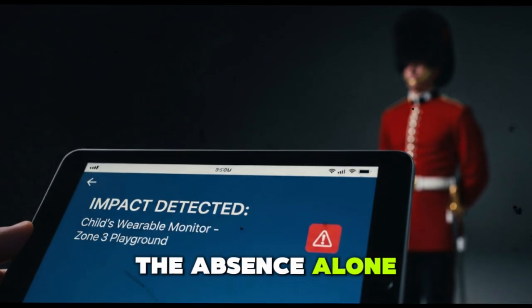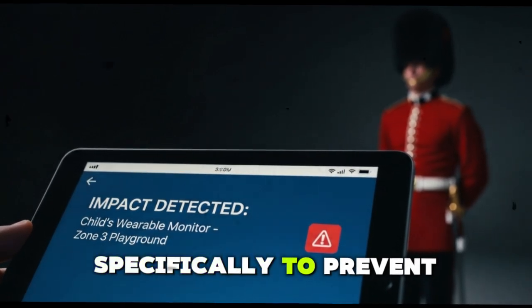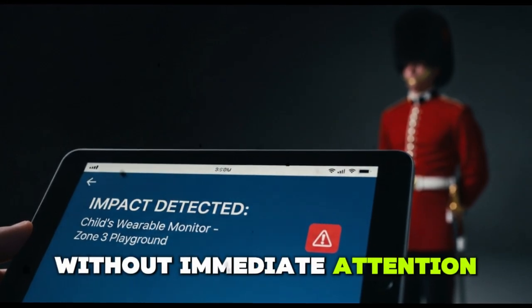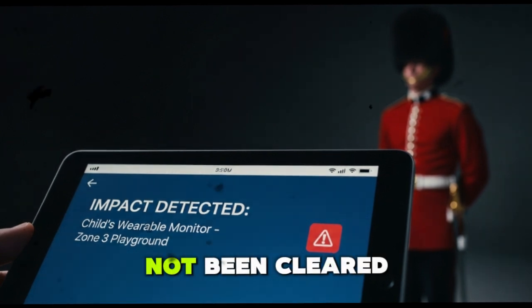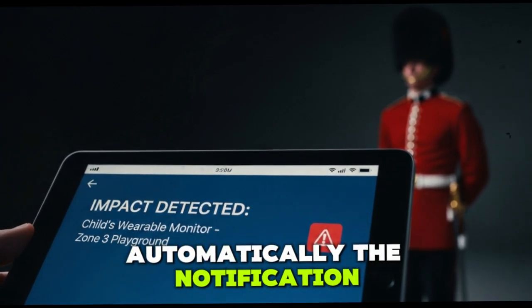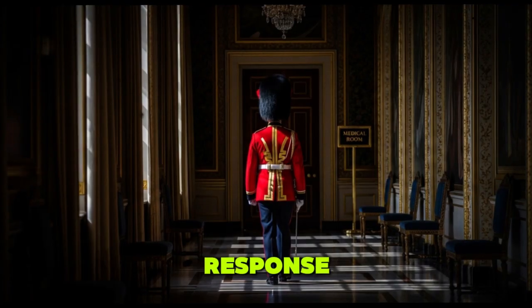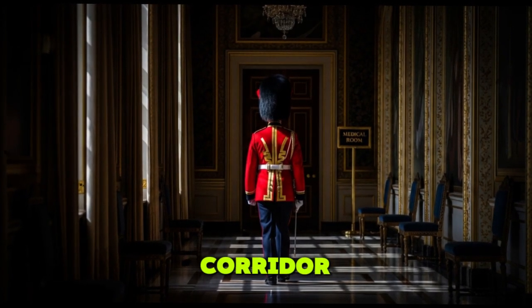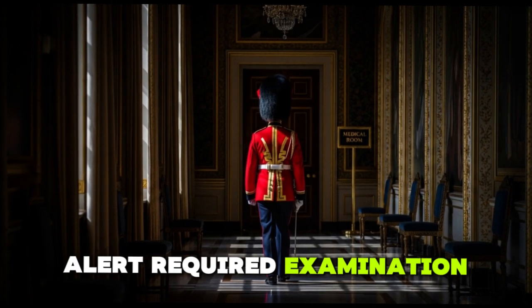The absence alone was unusual. The wearable monitors had been introduced specifically to prevent situations where a child could be injured without immediate attention. Cole checked the timeline again to make sure the alert had not been cleared automatically. The notification remained active, meaning the system still expected a response. He stepped toward the medical room located at the end of the corridor, where staff normally brought a child if an impact alert required examination.